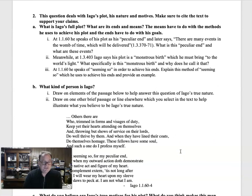So the next question is from Othello, and it really focuses in on Iago. It focuses in on the nature of his plot, on his own human nature, and his motives, right? And let me first say that in discussing his nature, what kind of person he is, it's hard not to also start to touch on his motives, right? So, as you try to address each part of the question, try to isolate as best you can and distinguish his nature from his motives as you go forward, or you can just rely on different aspects of things.